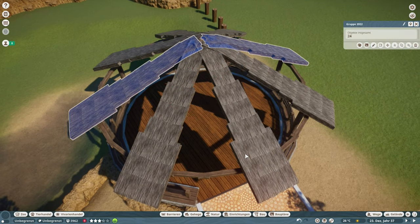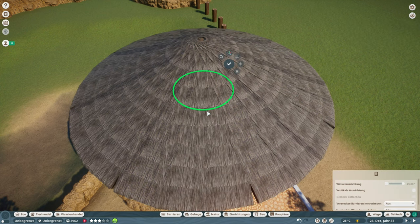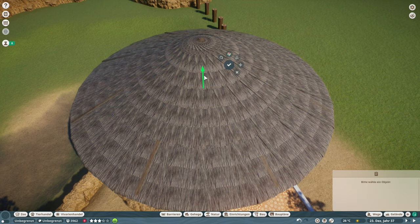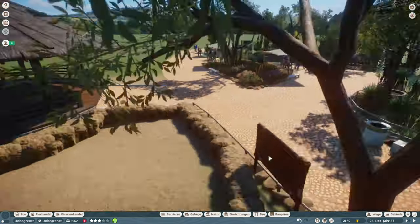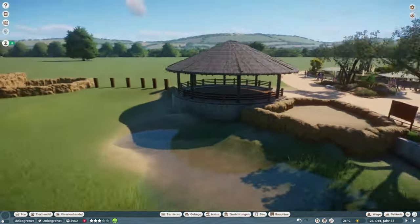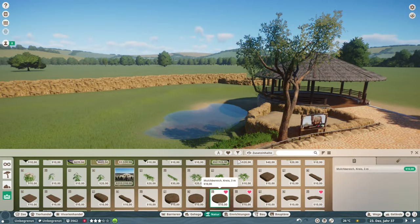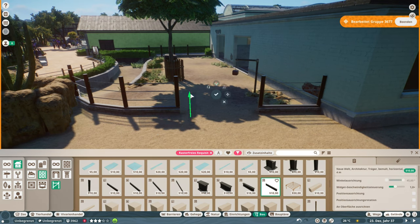Yeah, first of all, I'm using the 45 degree angle to copy it around, select everything and put it into a building, and then circle it around once again. And here you can see how neat it looks in the end. Yeah, I'm quite happy with it. We are going to do some interior for that in the next episode with some benches and stuff like that.